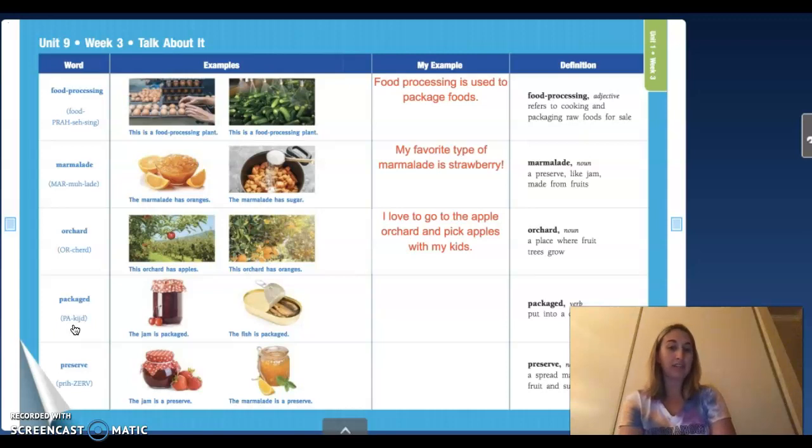Packaged. Let's count the syllables in the word packaged. Ready? Packaged. How many sounds do you guys hear? That's right, 2. The word packaged has 2 sounds, 2 syllables. And let's look at the pictures. All right, and it says, the jam is packaged. The fish is packaged. Ooh, it looks like those are sardines in that can. Ooh, I don't like sardines.